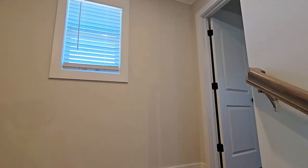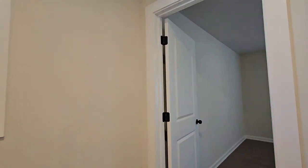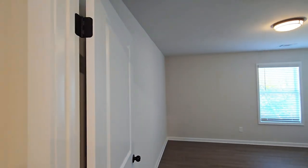What do you think of this home so far? Love it? Not quite sure? Maybe there's something you just can't quite put your finger on.